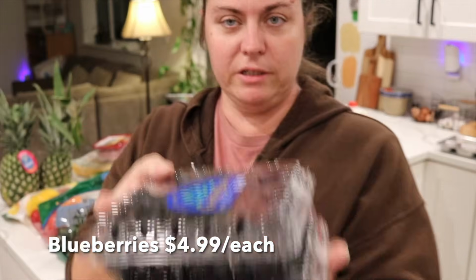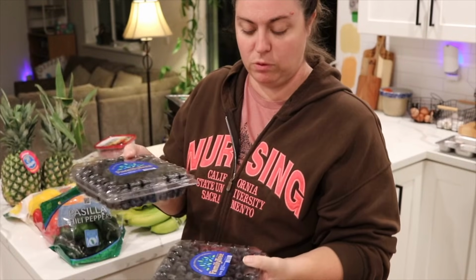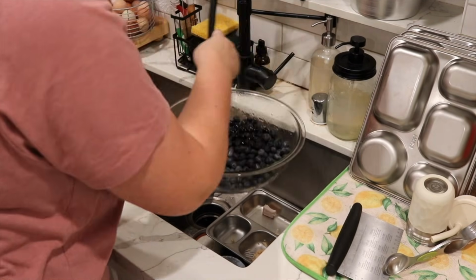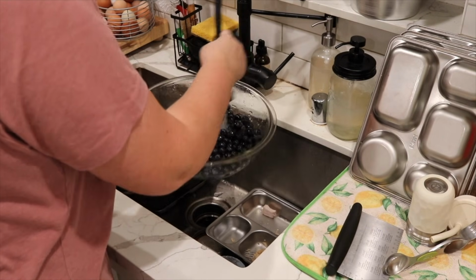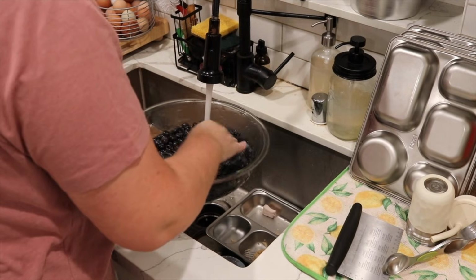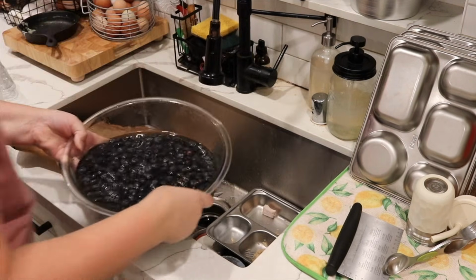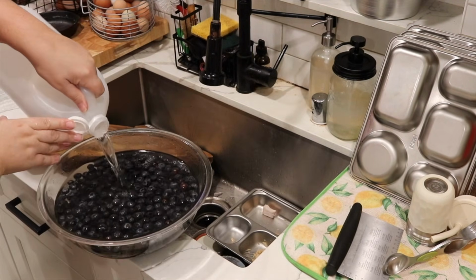Some blueberries. I'm going to rinse these with water and vinegar tonight and put them in a glass bowl so they last longer. These are not organic. A lot of this is not organic. Like I had said in a previous video, I am trying to make swaps where I can to help with the grocery budget.